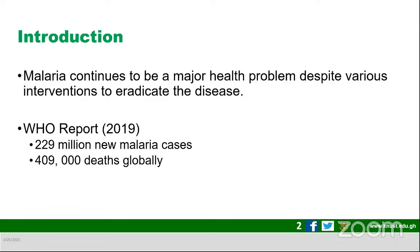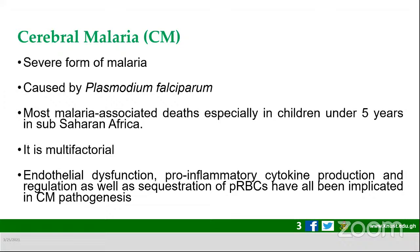A lot of research is in this area, but currently we still have 229 million malaria cases with 409,000 deaths globally annually. So cerebral malaria is actually a severe form of malaria. It is caused by Plasmodium falciparum, and most of the malaria-related death is caused by this type of malaria. It's malaria of the brain, and it is usually found in children under 5 years in sub-Saharan Africa.